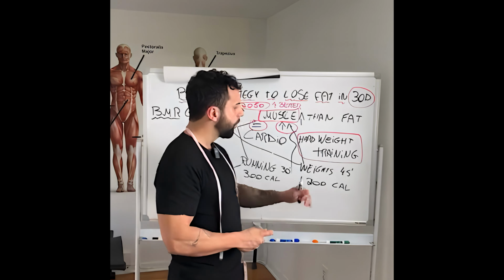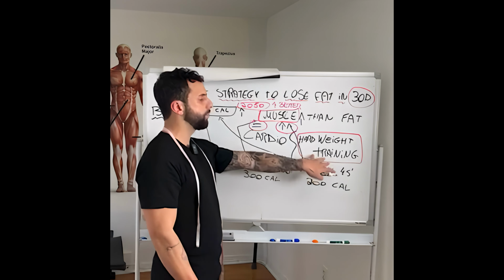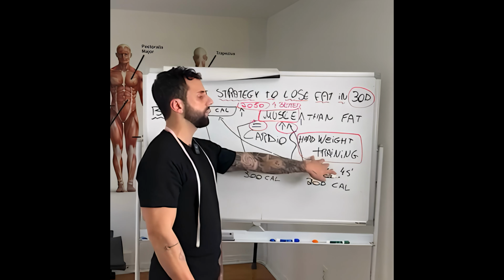You need to do weights, okay? You need to work out properly. You need to learn how to fatigue your muscle to really develop your muscles. And another thing is, it's not just about going to the gym. You need to go to the gym and work out hard, okay?